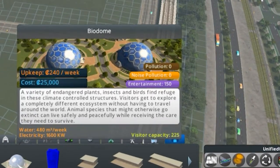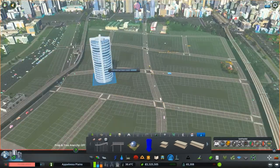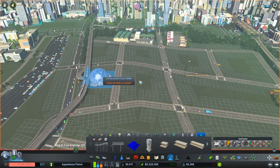In a biodome, a variety of endangered plants, insects, and birds find refuge in these climate-controlled structures. Visitors get to explore a completely different ecosystem without having to travel around the world. Animal species that might otherwise go extinct can live safely and peacefully while receiving the care they need to survive. This sounds right up all of their alley.